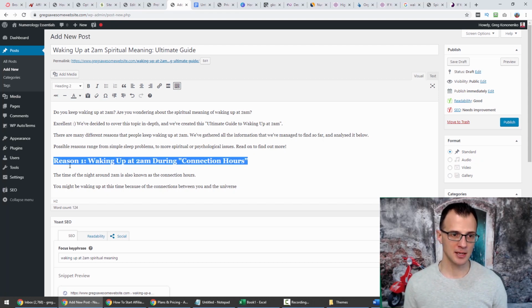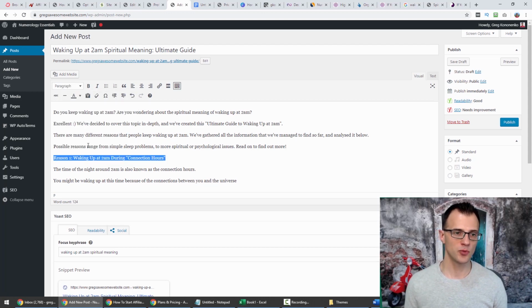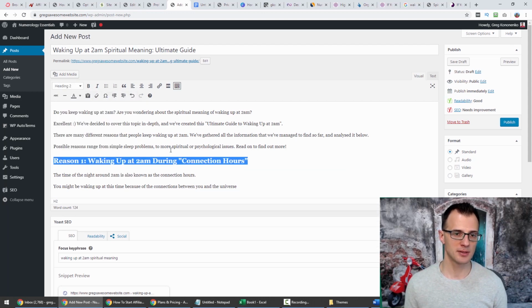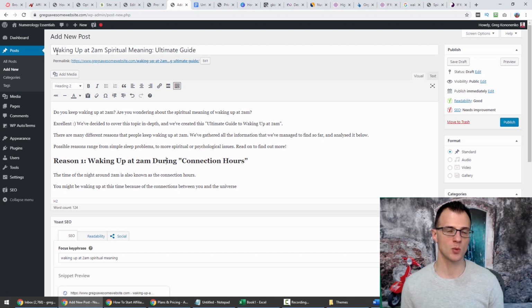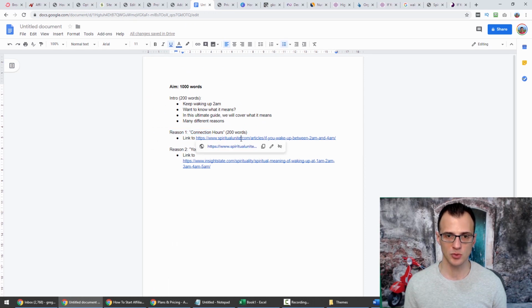After you type this in, highlight it and choose heading 2 for all of your subsection headings, not heading 1, because heading 1 in the HTML markup should really be the title of your post. Then I've started typing up that the time of the night around 2 a.m. is also known as the connection hour. So we want to highlight this, 2 a.m. is also known as the connection hour, and link out to this resource.